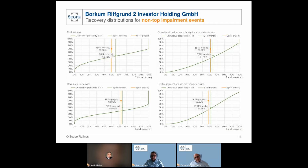You can see this also in the rating report, how the shape of our recovery curves for Borkum Riffgrund 2 looked like. You see what I have mentioned before, that we have different shapes here for each credit impairment event. I mean, this is just a selection here. And this is, of course, due to the fact that the credit impairment events are quite different in terms of what type of losses can occur.